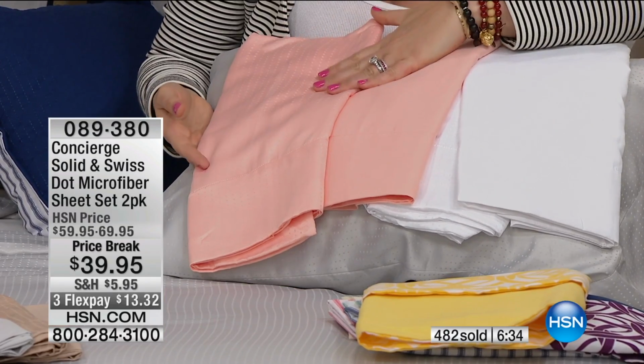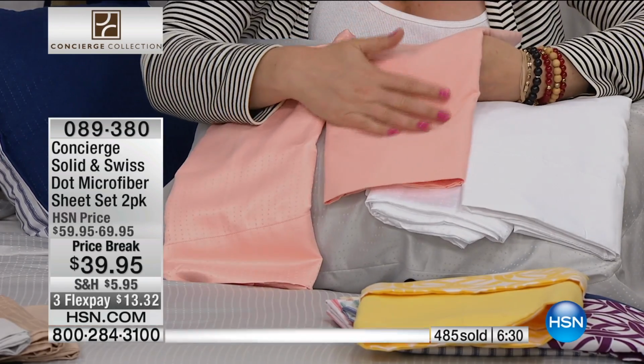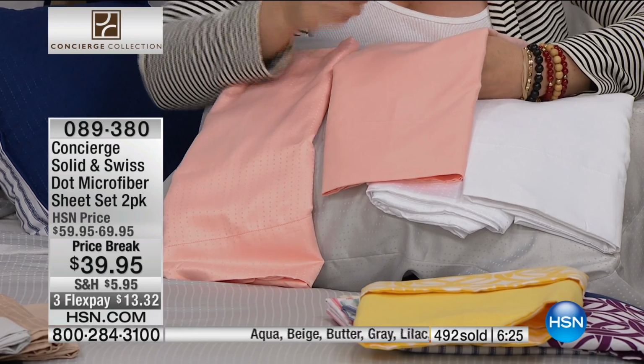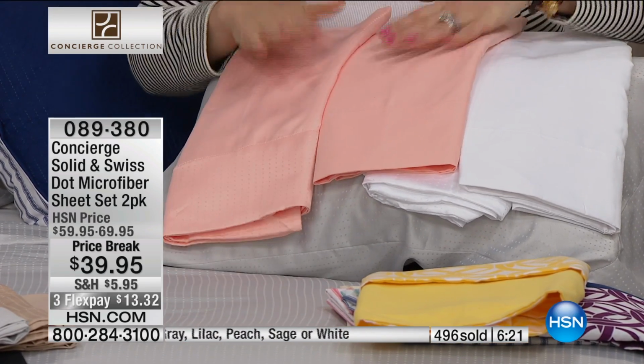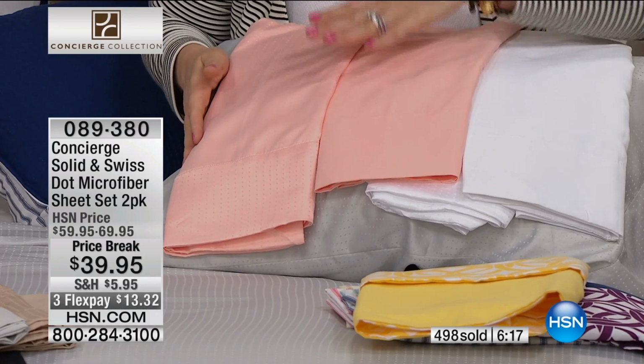You are going to get the dot, and then you're going to get the solid. Can you see the beautiful hand on that finish? It is soft, it is supple, it feels like the inside of rose petals, so velvety smooth, but yet not heavy. So you get 2 fitted, 2 flat, and 4 pillowcases.